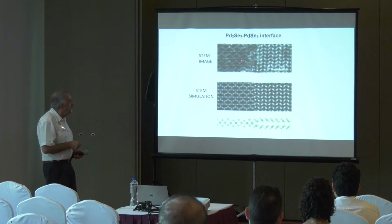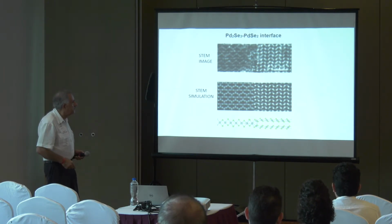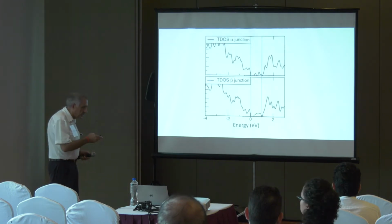Junhao imaged them. Here's the bilayer. This is the monolayer of this, and this is the bilayer. Okay, and here is the STEM distribution. Looks very good. Here is the schematic. But then we did the calculations and found something very interesting.